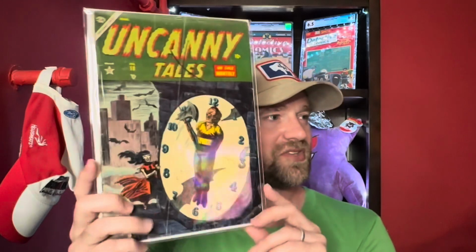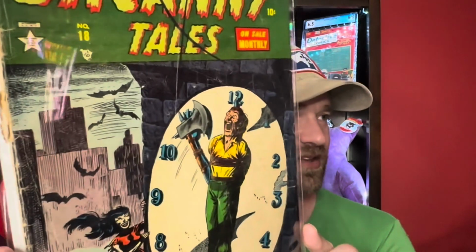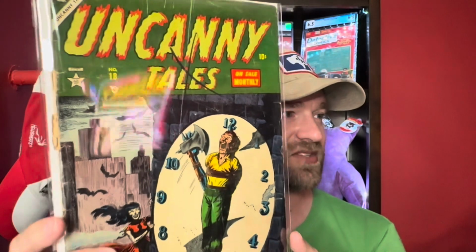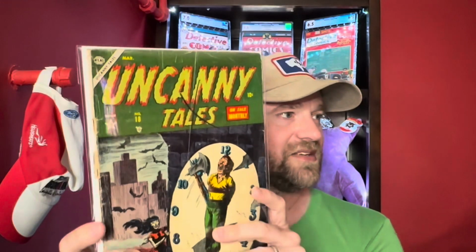Then back to Atlas, Uncanny Tales number 18. Again, another guy that's gonna have a bad time on this clock here when that axe gets to him. But Uncanny Tales number 18. This was the only Walt Disney's Comics and Stories that I put in this $100 and above. There were actually quite a few of them in this collection, but a lot of them fall into that $50 to $100 or just under $50.